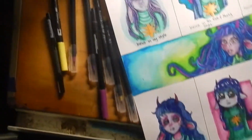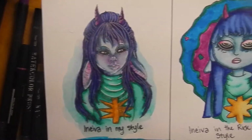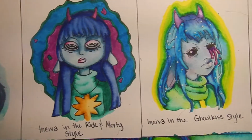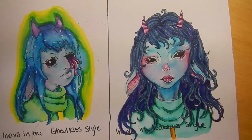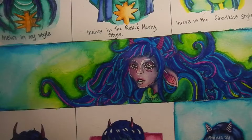Anyways, so here is after I added all the highlights to every single one of the different styles. I wanted to show you guys each slowly, individually, because it's kind of hard to take in all at once. I did add a lot, and I mean a lot, of gel pen to certain specific ones because I just didn't know how else to get the highlight in there.